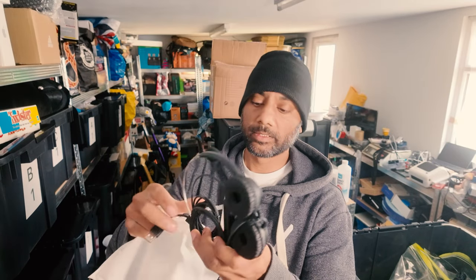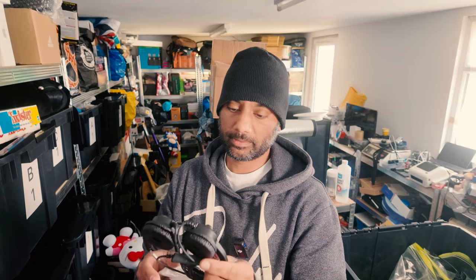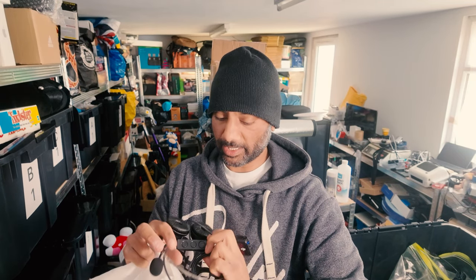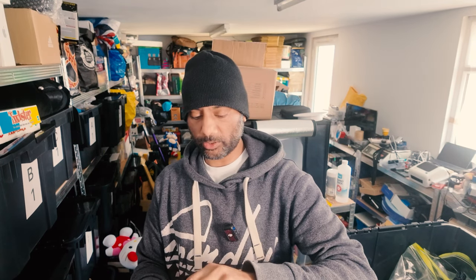Then we have a, looks like an office microphone headphone set. Can't see any brands on it, but quite handy for anybody who's working from home.